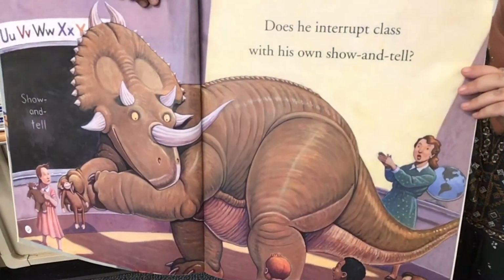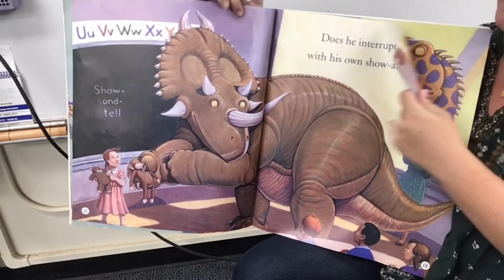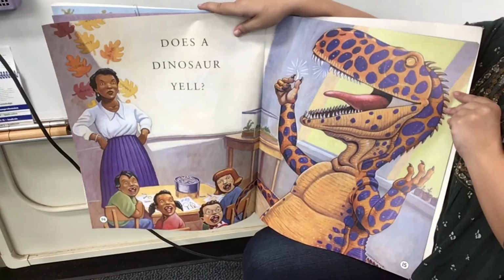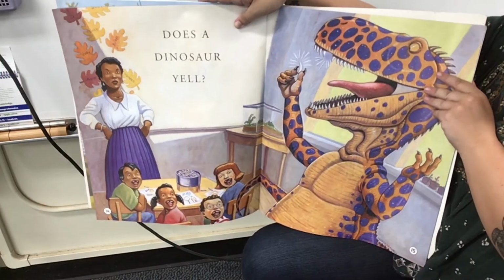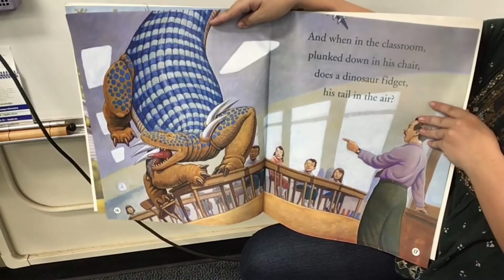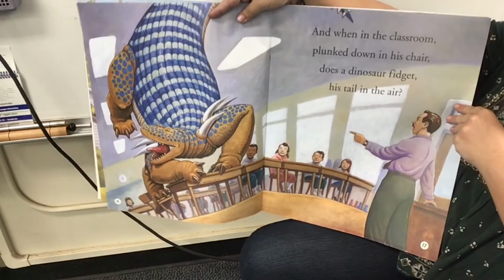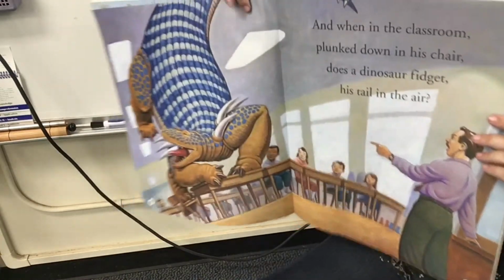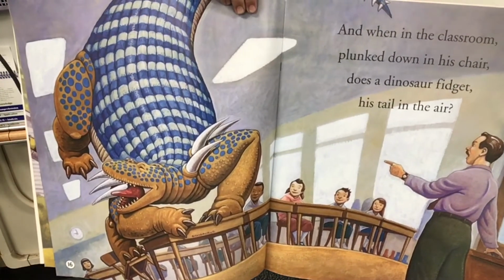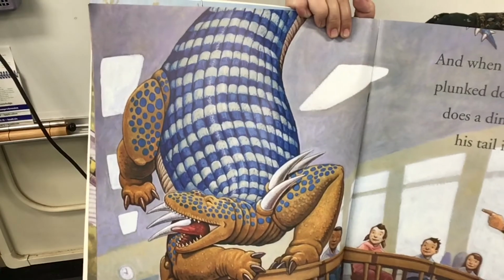Does he interrupt class with his own show and tell? Does a dinosaur yell? Looks like up here the dinosaur lost a tooth and he's being a little bit noisy about it. And when in the classroom, plunked down in his chair, does a dinosaur fidget with his tail in the air? What do you think, students? Is that how we should be sitting in a desk at school? The students look like they're sitting nicely, but what about the dinosaur? Let's keep reading.